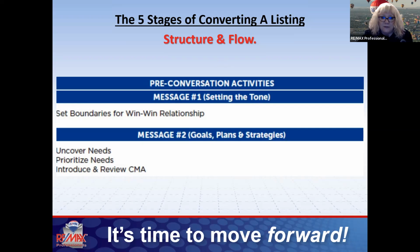Then the second message is goals, plans, and strategies are GPS. So you want to uncover their needs, help them prioritize those needs, and then review the CMA and the comps. I had a guy years ago in Tempe. He was a big Dave Ramsey guy. I had sold the house to them, and they had a couple pets and a toddler. The house needed carpet, needed paint. And they were relocating. I said, why don't you get the wife and the kid and the pets out of here. We'll get the carpet and paint done.